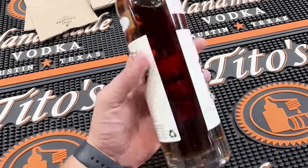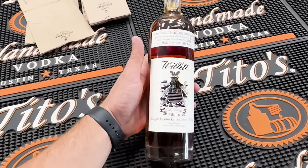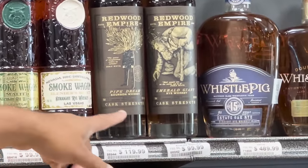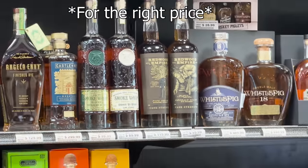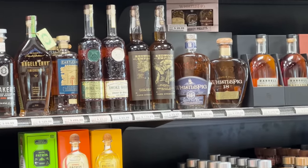Willett Purple Top 9 year. Check that out. 126.4 proof. I got to try the 9 year not too long ago and I really, really enjoyed it. It was great. Oh man, what is that? I love those. Oh man, I wish I could get my hands on those. Those are nice. I've been looking for those Redwood Empire cask strengths for so long.